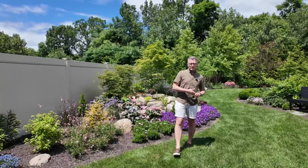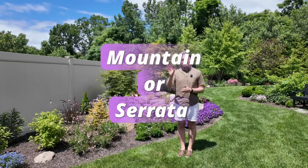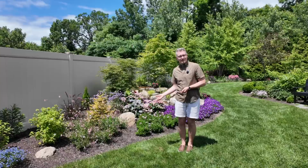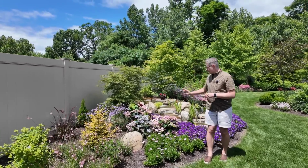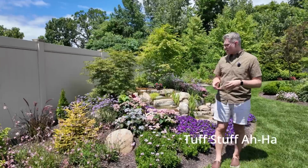The next family of hydrangeas we're going to talk about are the serrata hydrangeas, or mountain hydrangeas. The last family, the macrophylla, they grow on the shore area in Japan. And guess where you could find a serrata? In the mountains. Behind me is one of the 2 varieties that we love so much at this moment. This is Tuff Stuff Ah-Ha. It's from a series of Tuff Stuff mountain hydrangeas that do have some remontancy. They do rebloom.